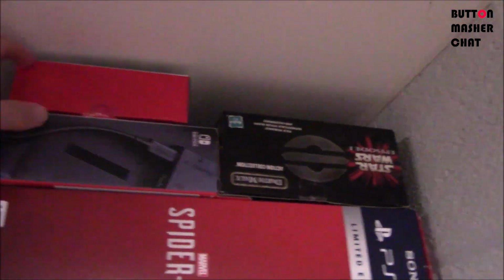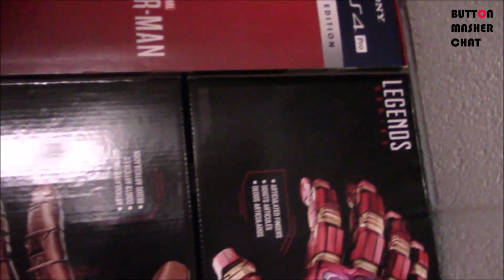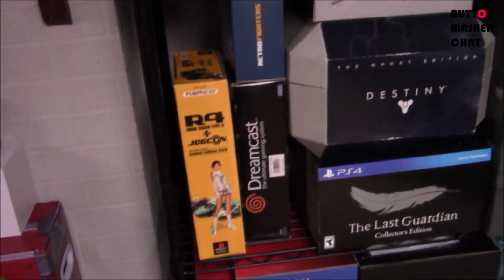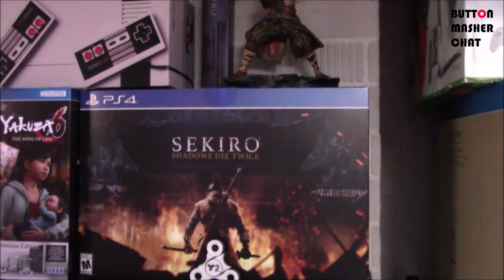What else is up here? I don't even know. What is this? Oh, I picked up these extra large Joy-Cons, the Daemon X Machina themed. They're fine. But yeah. Ridge Racer 4 with the Jog-Con. And then some more collector's edition stuff.